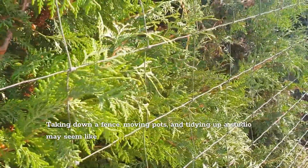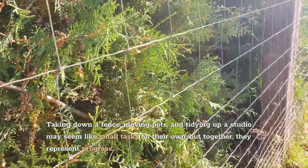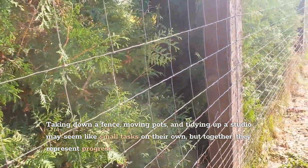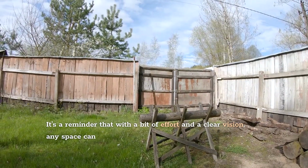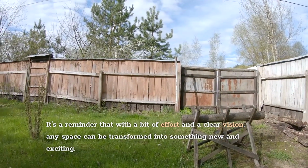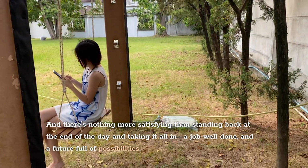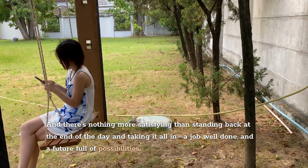Taking down a fence, moving pots, and tidying up a studio may seem like small tasks on their own, but together, they represent progress. It's a reminder that with a bit of effort and a clear vision, any space can be transformed into something new and exciting. And there's nothing more satisfying than standing back at the end of the day and taking it all in, a job well done, and a future full of possibilities.